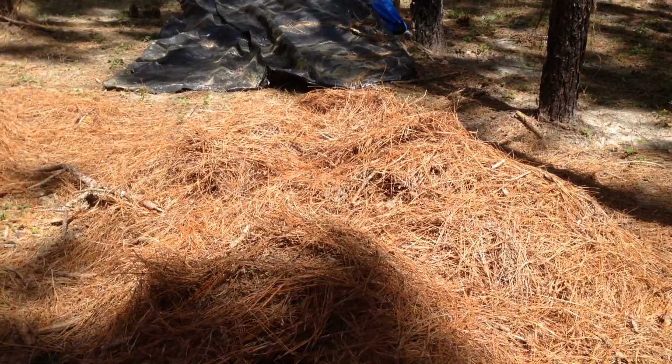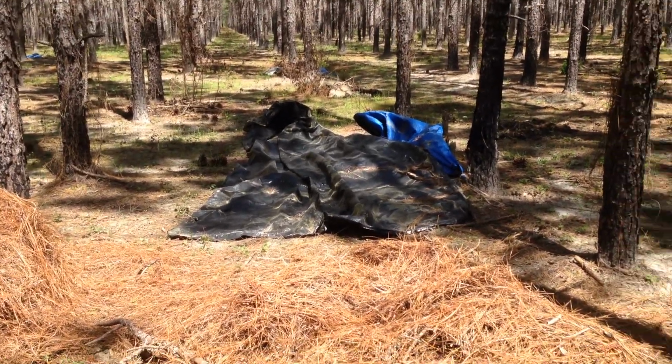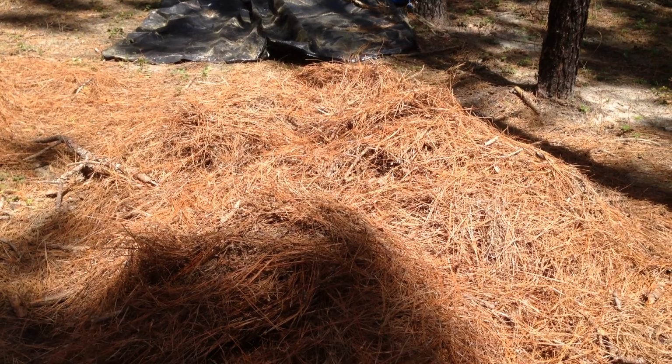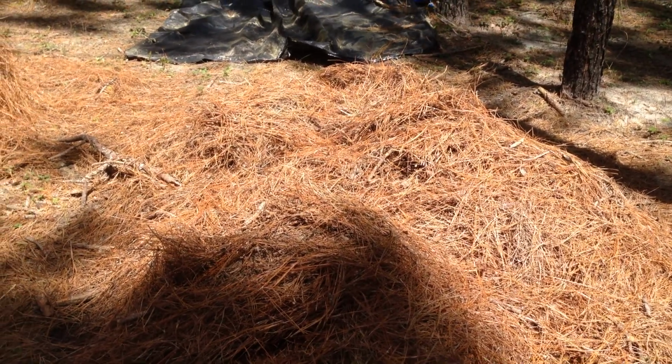This is that big pile of straw that I showed you earlier. I took some straw from it as well as straw from some of the other piles. I've divided this pile into two as well. As you probably remember, I found a nest of red carpenter ants in this pile.